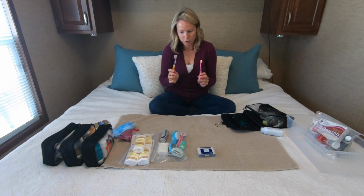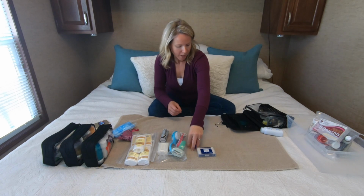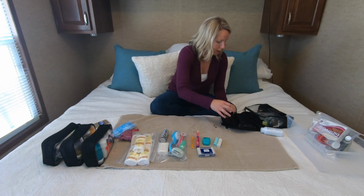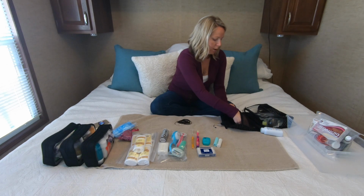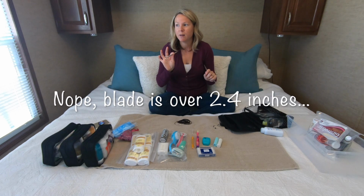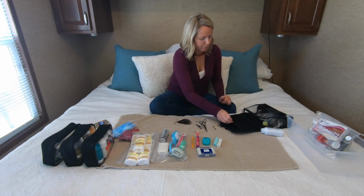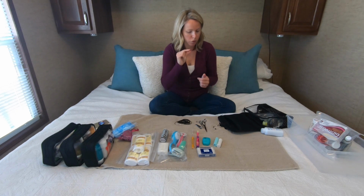My toothbrush, Emerson's toothbrush, and our toothpaste is in the liquids bag. I have dental floss. I have my favorite lip balms. I have some hair ties and quite a few bobby pins stuffed in there. Not sure if we're allowed scissors, but I do have our hair scissors and I do have eyebrow scissors. So I brought them, as well as nail clippers and cuticle clippers and tweezers and also a little extractor.